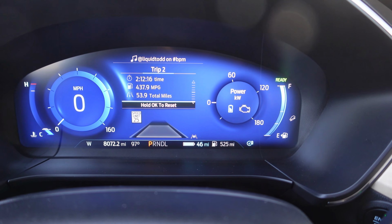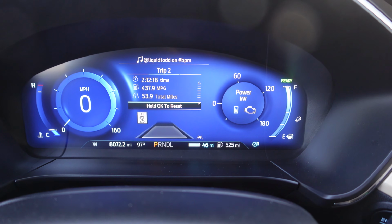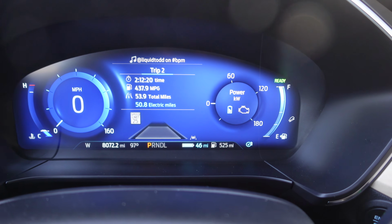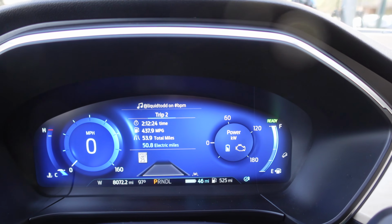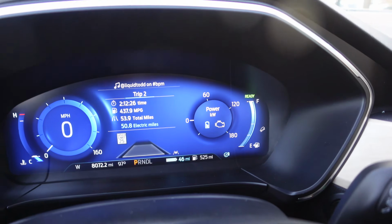But we'll also test out the longer range driving, a road trip. It's Father's Day weekend, and I'm going to take the Escape back to Michigan to see my family and visit some friends, so we'll be taking on a couple hour drive where you're not plugging in every 20-30 miles just to charge it up again. So far I've driven it just under 54 miles, an average 437.9 mpg over 2 hours of driving, because most of it's been just to and from work where I just get to work and plug it in and charge it up.